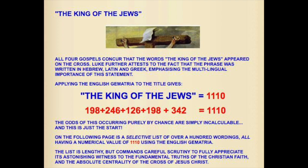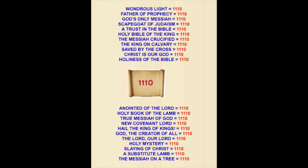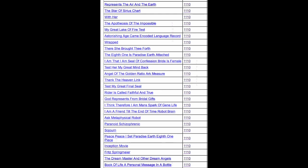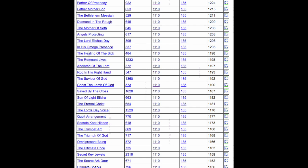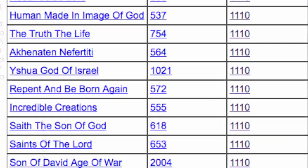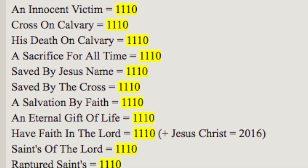Conveniently, the sign that was placed above Jesus while he was being crucified was the King of the Jews, which in Gematria equals 1110. What follows is all of the words I was able to find within this spectrum, and we're going to come back to some later as we get into the real Oak Island and how this relates to it. But as you will see, the secret arc door equals 1110 as well, that is being talked about on this spear.